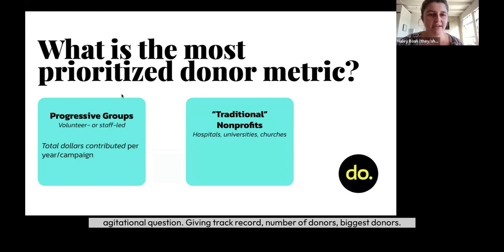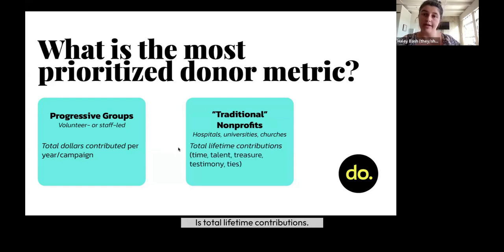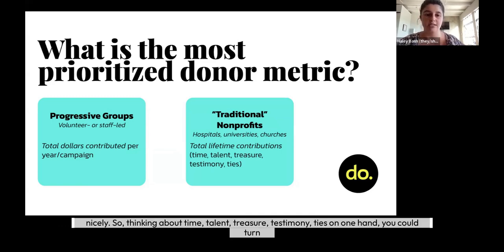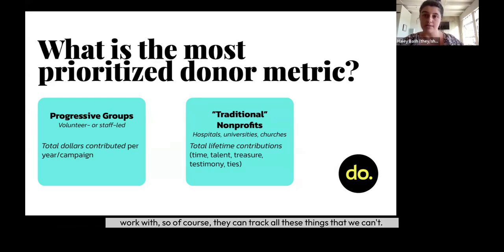Giving track record, number of donors, biggest donors. What they look at is total lifetime contributions. And shout out to our friends at Philanthropy Together. They put this really nicely. So thinking about time, talent, treasure, testimony, ties. On one hand, you could turn to me and say, yo, Haley, hospitals, universities, churches, they've got big dollars to work with. So of course they can track all these things that we can't.